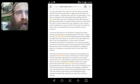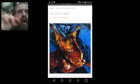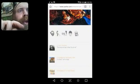The smell of rotting beef and fresh blood became so oppressive that neighbors called the cops, who almost threw away the fermenting flesh before what I can only assume was the eager, a la Frankenstein-esque assistant shooed them away like so many flies covering a carcass. Oh, don't you love art?